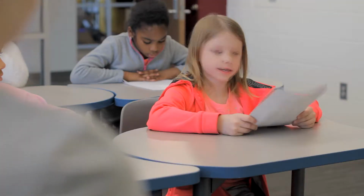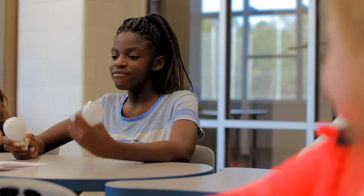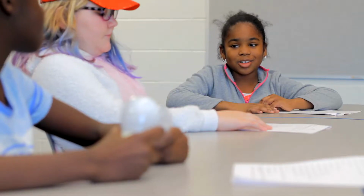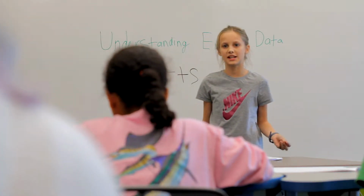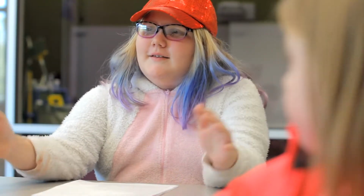Watts are used to describe a unit or the measurement of electricity. A watt is a measure of a light bulb or an appliance's power. This is a 40-watt light bulb, and this is a 100-watt light bulb. The 100-watt light bulb has more power and makes a brighter light. That's right. Who knows how many watts we need for 10 100-watt light bulbs? That's easy. 10 times 100 is 1,000.